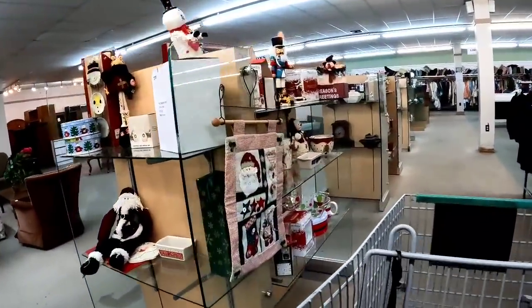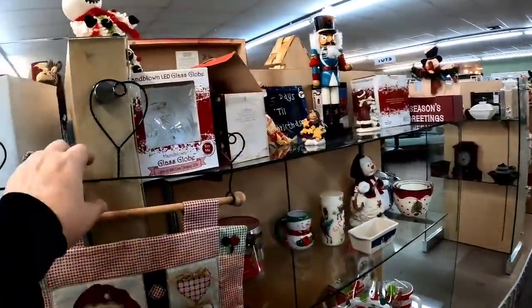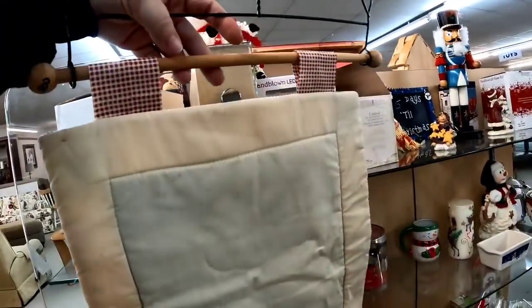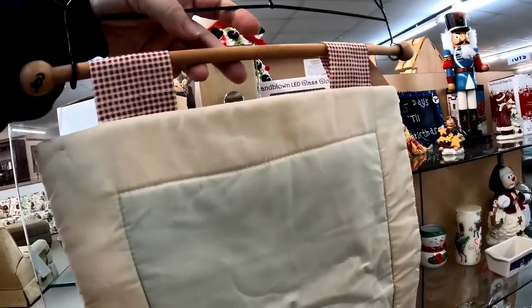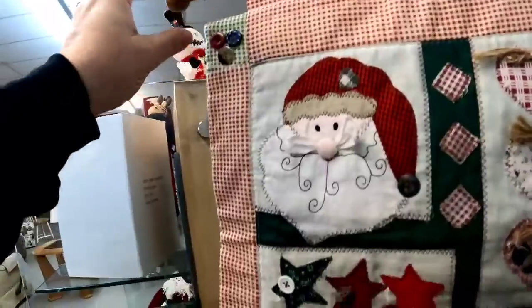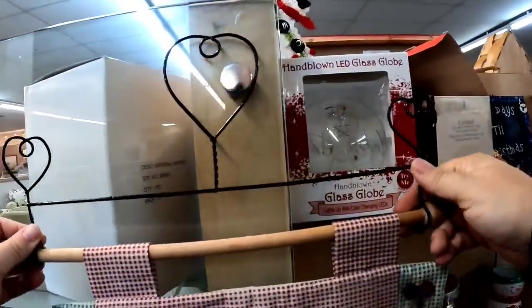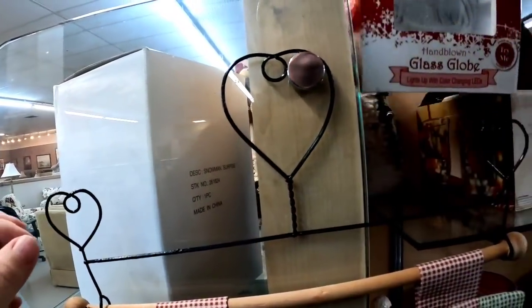And this time I'm checking out the knickknacks first. You guys will notice when I go to these thrift stores, I kind of change up what I'm looking at first. Now, I did like this wall hanging, but unfortunately it was $3 and it was written in blue as well. I think this would probably sell for about $12 to $15.